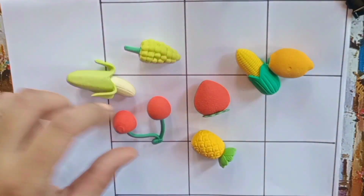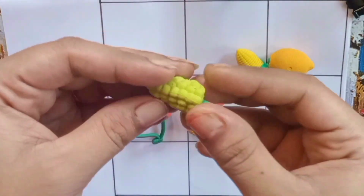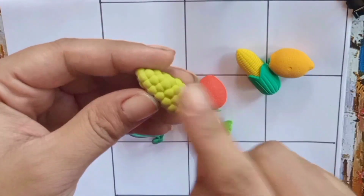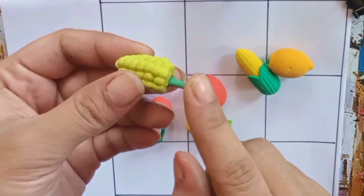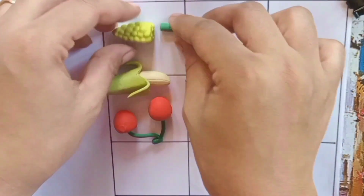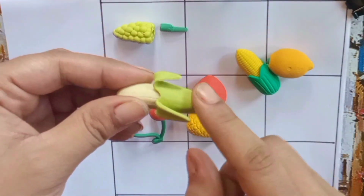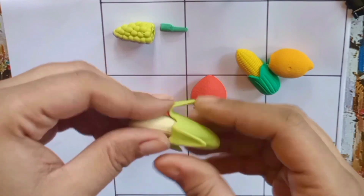1, 2, 3, 4, 5, 6, 7. Total 7 fruits. Our first fruit is grape. Light green color, green color. Our second fruit is banana. Light green color, light yellow color.